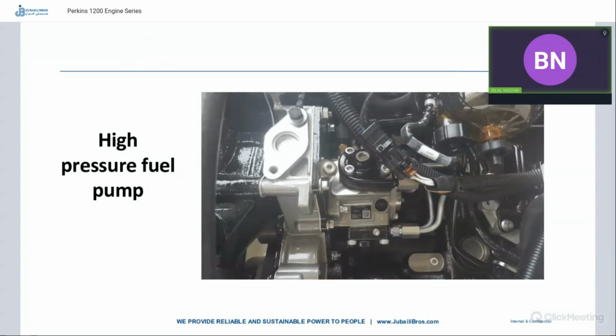Here we go. Okay, here a closer look at the high pressure fuel pump. This is the high pressure fuel pump. It is made by a company called Denso. Okay. Now, can I just mount this pump without any timing marks?